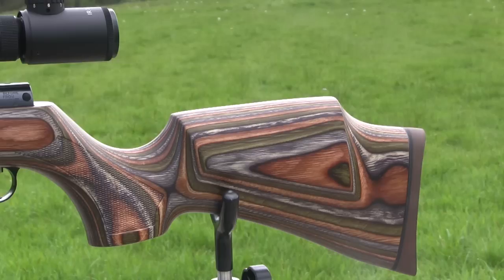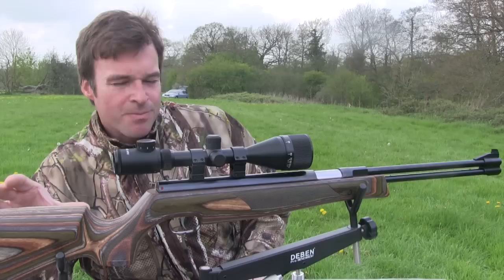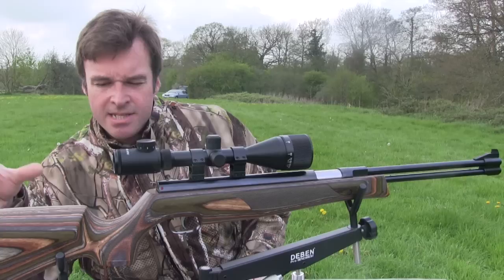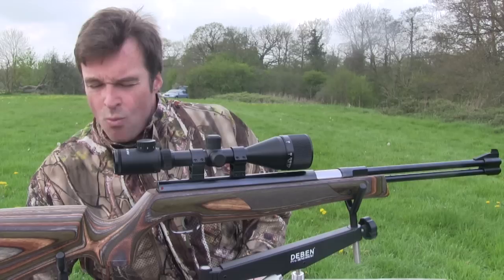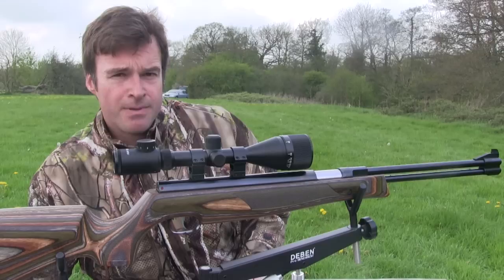Well, whatever you make of the special edition laminate stock, this gun is a great performer. I think the only criticism that anybody could really level at it is its weight, and as I've explained, that's an advantage in the sense that it does actually help to manage some of that recoil. UK distributors Whole Cartridge tell me this gun has a suggested retail price of £427. When you consider that that buys you a top quality fixed barrel spring-powered air rifle, which has certainly stood the test of time, I think that represents excellent value for money.